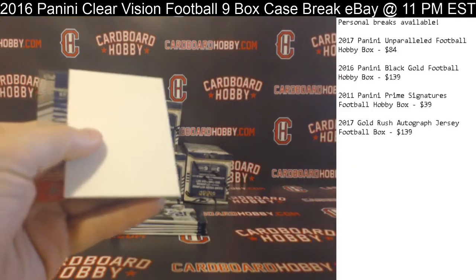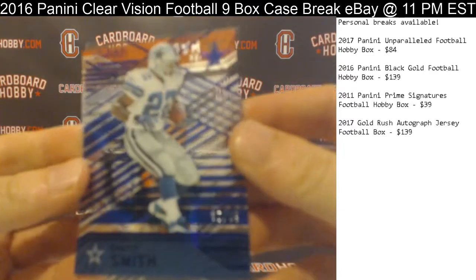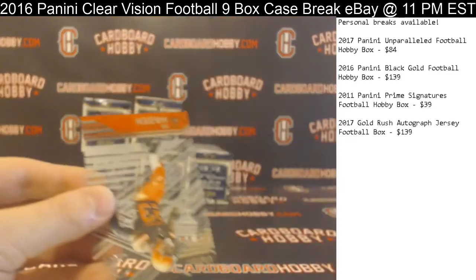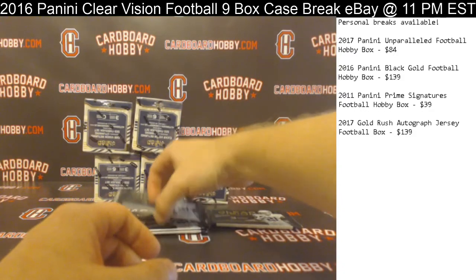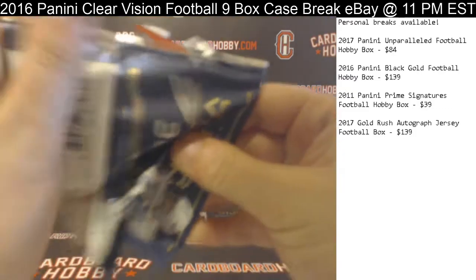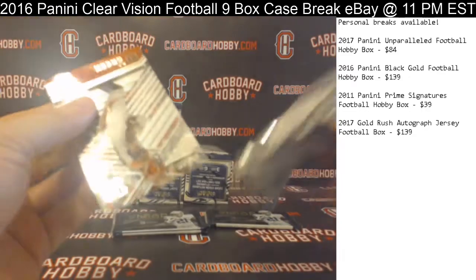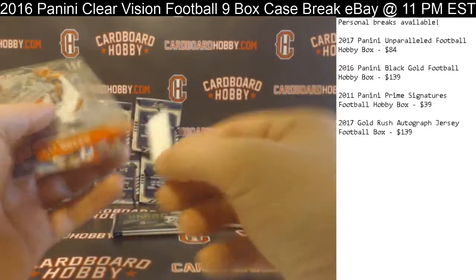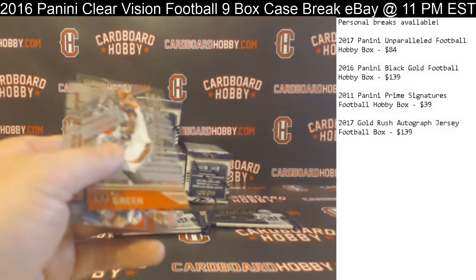Here we go. Box four, pack one. Little Cowboys. Emmitt Smith, 35 out of 99. I got two thick ones here. Oh, never mind. Not as thick as it looked. Or maybe that's why it looked thick. A little special something here from Panini, stuffed in there. Piece of paper, guys, rolled up, not too sure what that's all about.